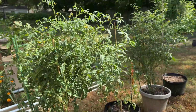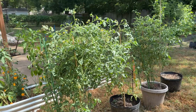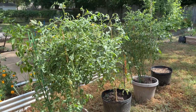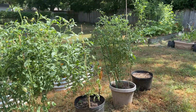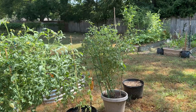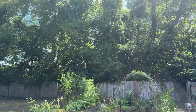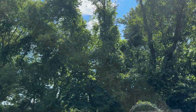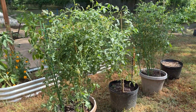Problem's been, even with the new growth, the squirrels are still getting to them. So very frustrating. I almost feel like I'm at my wit's end. I don't know what to do about the squirrels. If you guys have any suggestions, let me know. So I am in city limits. I don't know what I can do, but unfortunately we have this huge tree line that is just full of squirrels, and they do come down here and eat my tomatoes.